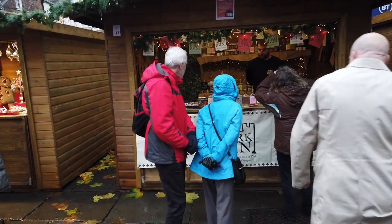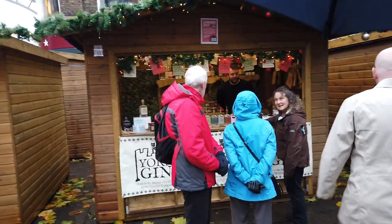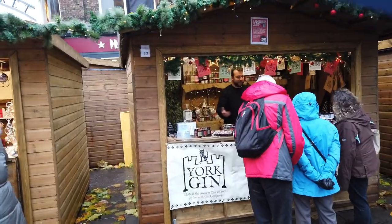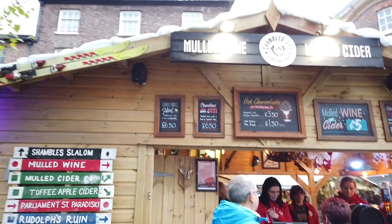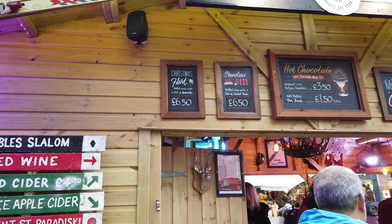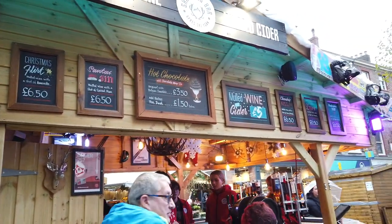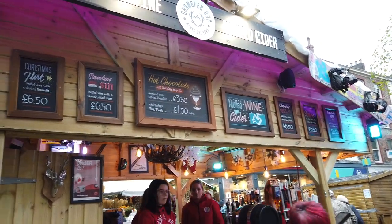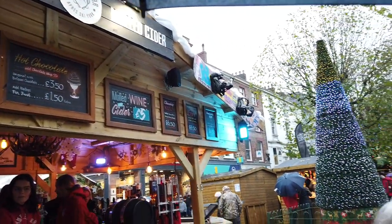Last year I went for one sample and was like, I'm sold, and bought a triple pack, which swiftly got drunk. It was very tasty. Oh, mulled wine and mulled cider. Look at all of the different types. We've got Christmas Flirt, which is mulled wine with a shot of amaretto. That sounds delicious. Santa's Sin, mulled wine with a shot of spiced rum. Gorgeous hot chocolate. Wow. Original with Belgian chocolate, £3.50. There's so many good choices for hot chocolate this year.